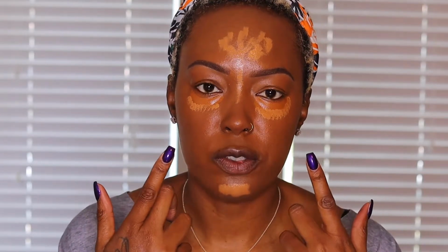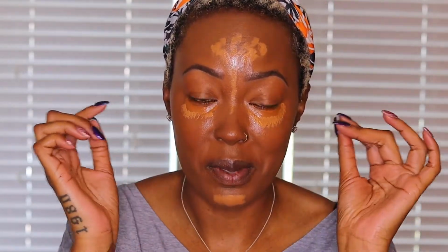And we're just going to allow that to dry down for a few minutes, so that especially in the under eye areas, I get the most coverage I can possibly get out of this, meaning I need this bad boy to almost dry. And then I just kind of pat it around a little bit.